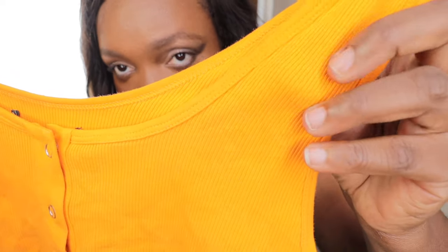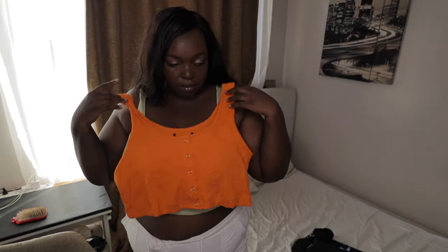And do you see the material? The material is really, it's like ribbed. Most of the tank tops are like this. All of them actually, like ribbed. I love it. So let me try it on. So this is the last one, you see? I like it. You know the one that I have from New Look, the white one, I never remove it. So I'm so happy. I want to get more of these tank tops.